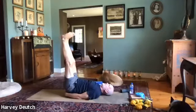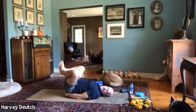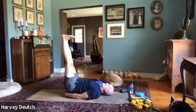Inhale, exhale, push the feet together, drop the heels low down towards the groin. Inhale, exhale, push the soles of the feet together, take them back up, pull the toes to the face.